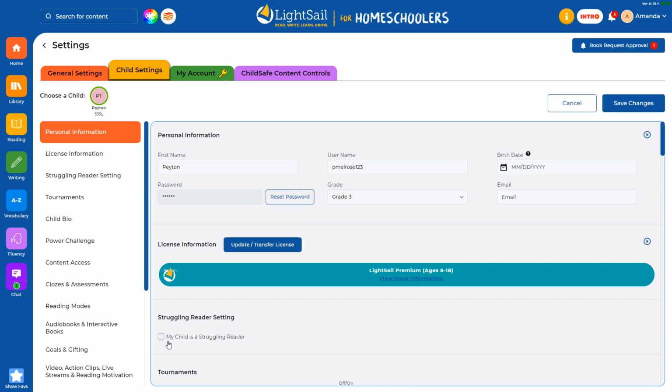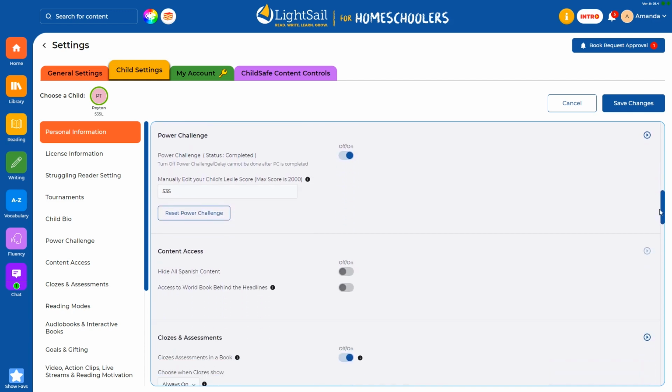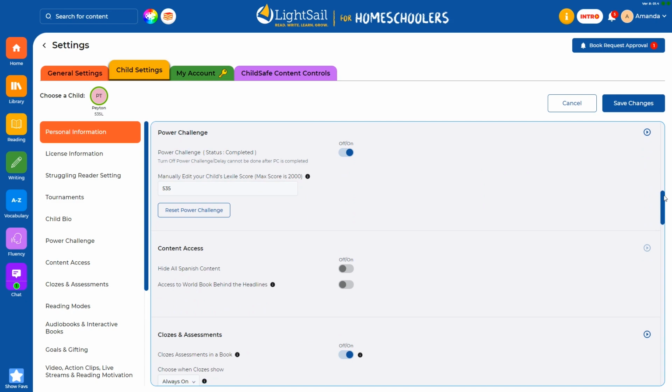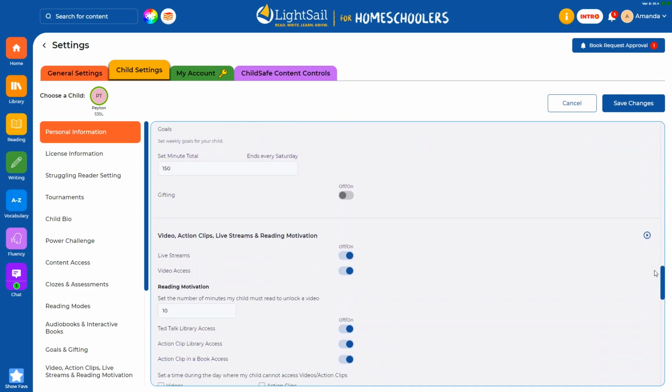Click the struggling reader box here if applicable. Turn tournaments on or off here. Add a child bio here if you want. Enable the power challenge here, or manually enter your child's Lightsail score. Turn Spanish content or World Book headlines on or off. And if I keep scrolling here, you can see the other settings you have available.